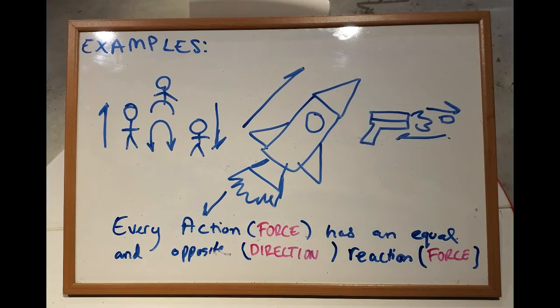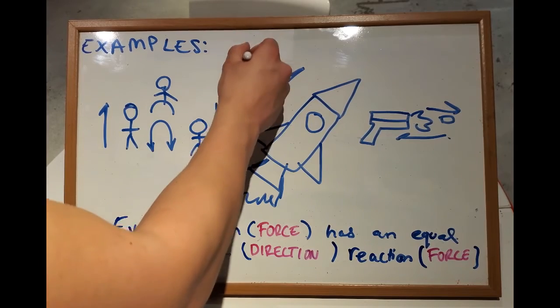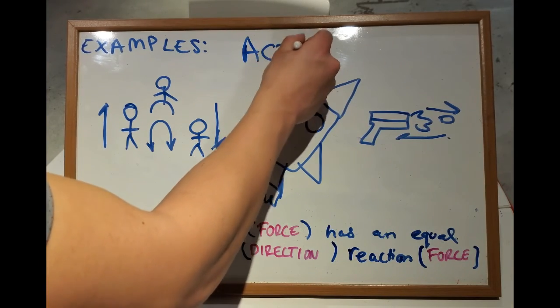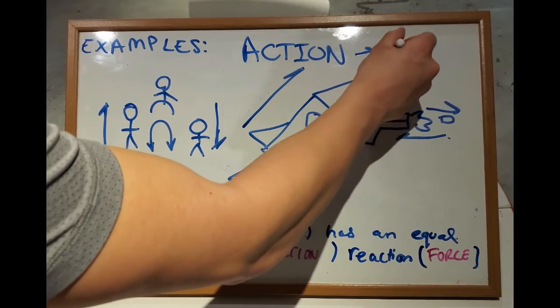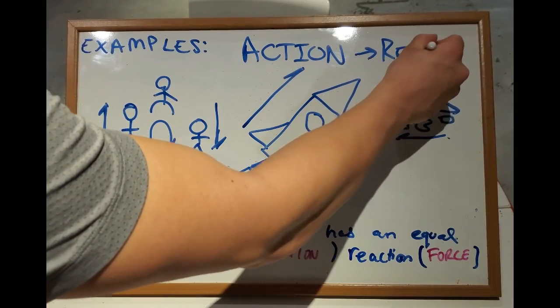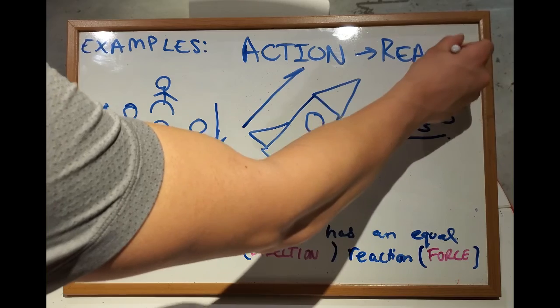In conclusion, we can boil down our understanding of Newton's third law to the action-reaction force pairs. Where there is an action force, there will always be an equal and opposite in direction reaction force.